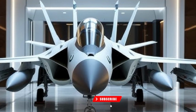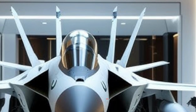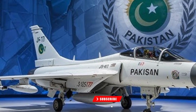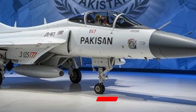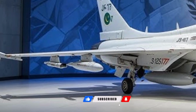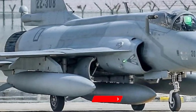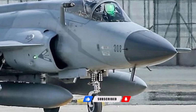Today, we're diving into the future of air combat with a closer look at the 2026 version of the JF-17 Thunder, a fighter jet that's not only redefining the skies but also reshaping the global defense market. The JF-17 Thunder, also known as the FC-1 in China, is a lightweight, multi-role fighter jet developed jointly by Pakistan and China. Since its induction, the Thunder has steadily evolved, and the 2026 variant marks a major leap forward in terms of technology, avionics, and combat capability.